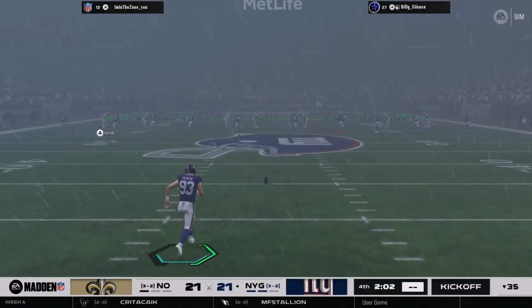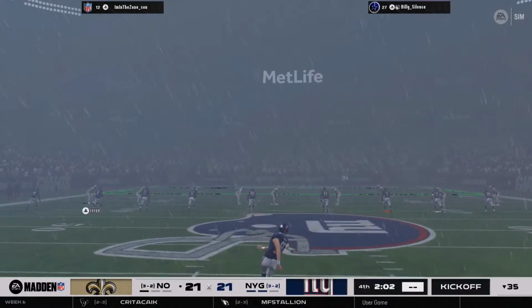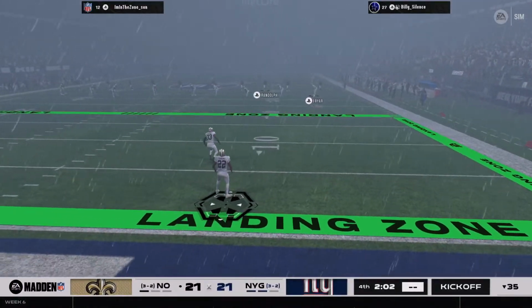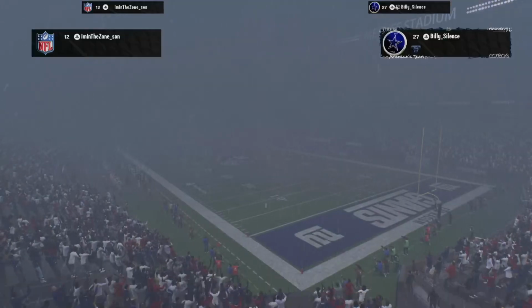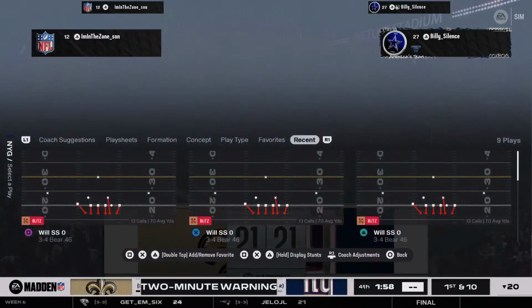All even. Fourth quarter, everything we've wanted. What's in store in the remaining time? Here comes number 3. They'll manage to get this back only to about the 20-yard line.